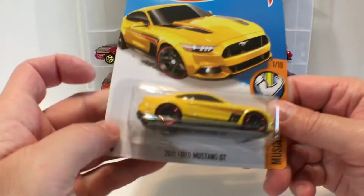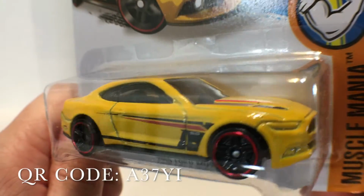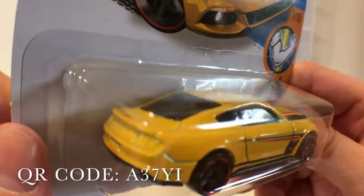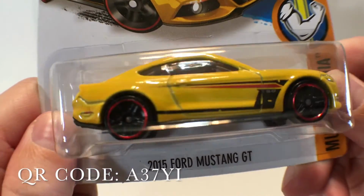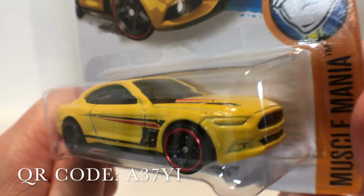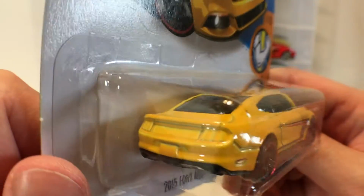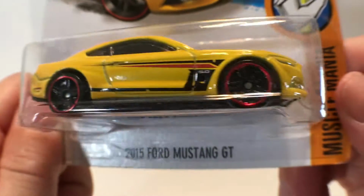Here's another Ford Mustang. Now this is in yellow and red. You guys know I'm not a fan of that mustard and ketchup mix, but it's got enough black on it. It does all right. At least they didn't go with the all red wheels. I've seen some simple yellow and red cars, and I just really don't like that color combination. But anyways, it's a 2015 Ford Mustang GT.